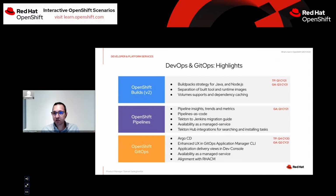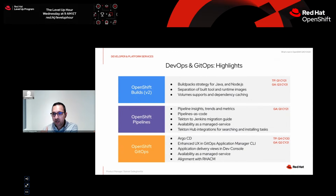Tekton Hub integration is also another area that we are pushing forward across our developer tooling. Tekton Hub is a place where people can find reusable Tekton tasks and OpenShift tasks to build pipelines off of, and it's already launched in the community. But we are bringing more integration into Dev Console and CLI and the VS Code and IntelliJ extensions so that you don't have to switch context to go to a web browser and find these tasks, so you can write from where you are, install tasks, and use them in your pipeline.